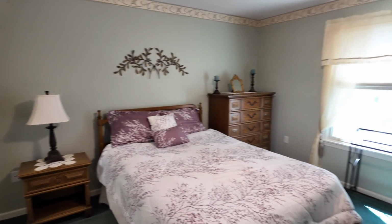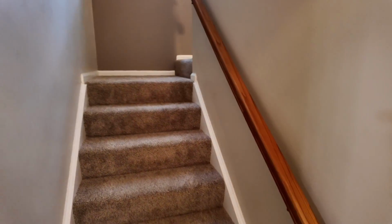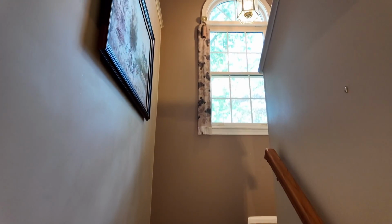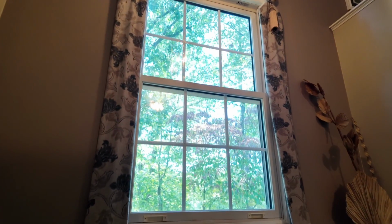So all this, if you're interested in this home, all the furniture is possibly negotiable. The sellers are going to be open to negotiate that. If you just want to move right in and don't even want to have to go buy any furniture or whatnot. So we're walking upstairs to the flex area, the loft area.